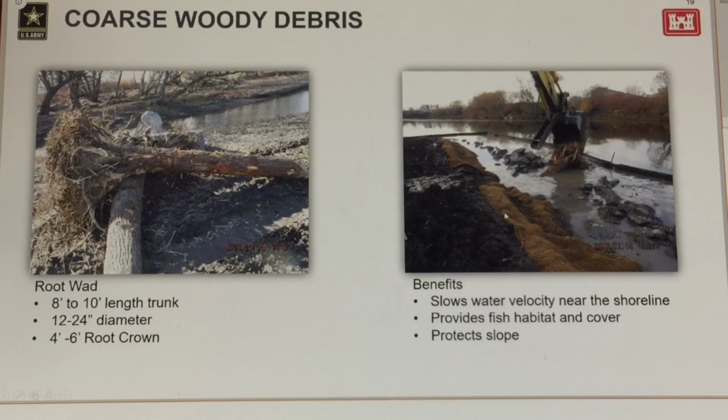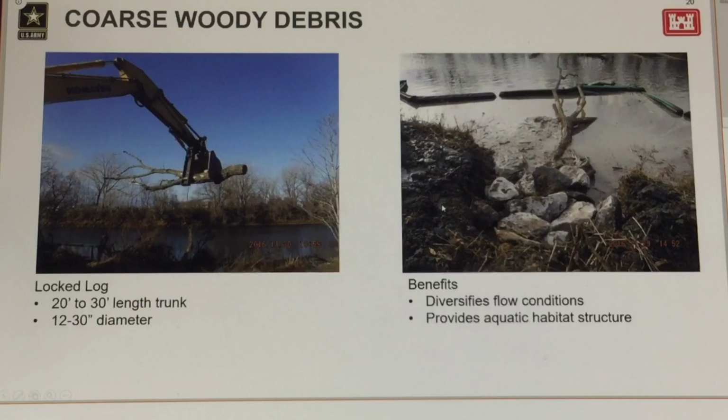And so the way we install that is we basically have a trench. We use an excavator to drive that as far as we can into the soil, and then we anchor it in place with some rocks, okay? In addition to the ecological benefits, it also helps to slow down water near the shoreline. So you're helping to reduce some of the scour energy near your shoreline.